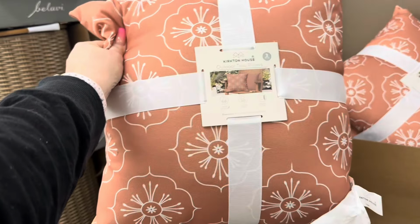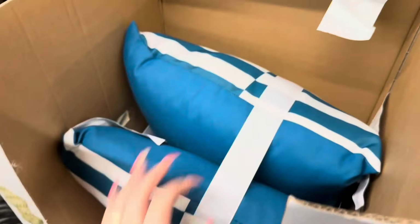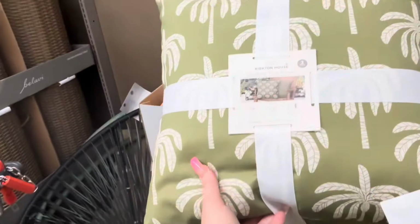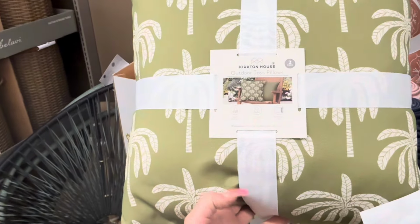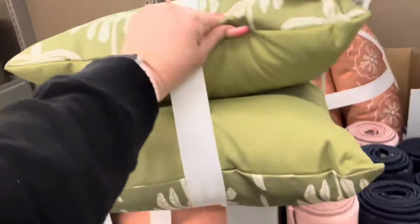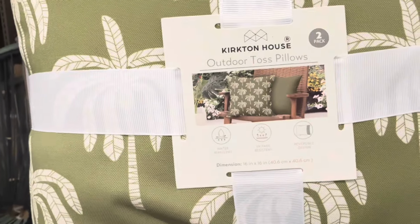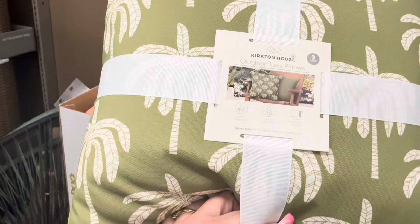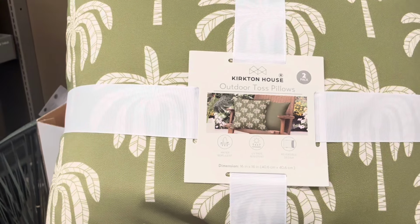For $9.99, Kirkton House has these outdoor toss pillows. This is like a peach and cream. And then they have this tealish green and white striped. This would have to be my favorite out of the outdoor toss pillows. These look like palm trees with the green. One side has the palm, one side is solid green. So on here it shows you how you could layer them with the printed side and the solid side. These are nice for $9.99. They're water repellent, UV fade resistant, and reversible design. They are 16 by 60.